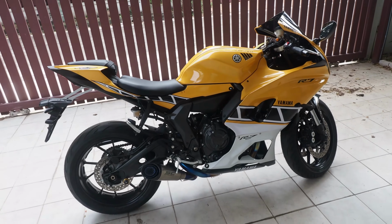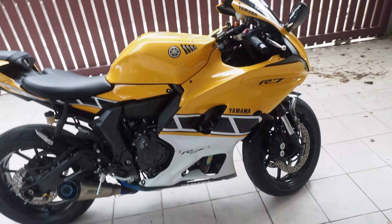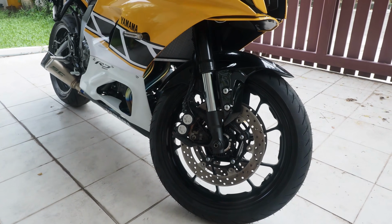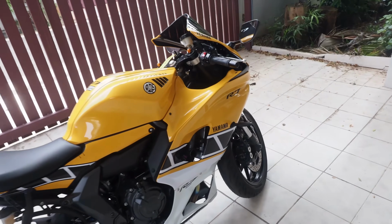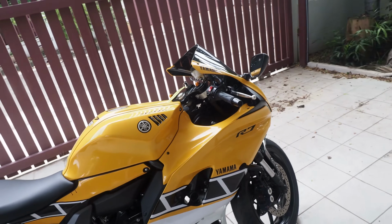I used to have an MT-07 before, and I freaking loved it. But there was one major problem, and that major problem was here. This little bugger. The front end on the MT-07 is a travesty. It is awful, and the brakes as well. The brakes and the front suspension are just absolutely crap.